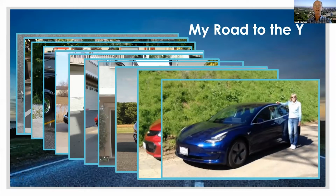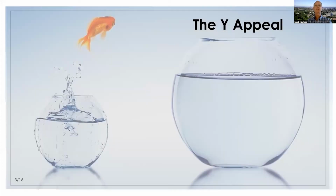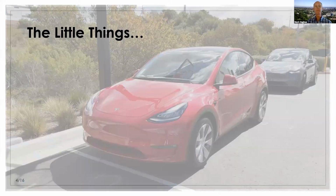So we're almost there. As you can see, we've gone through 13 cars so far. So here's the big question. Why did I make the leap from the Bolt to the Model Y? Let me go over the answers to that. Let's start with the little reasons. And by the way, this is our Model Y.